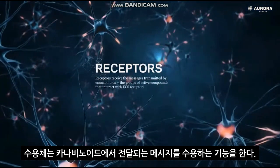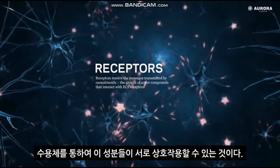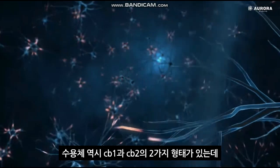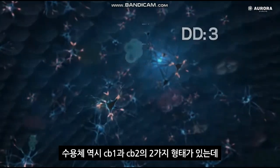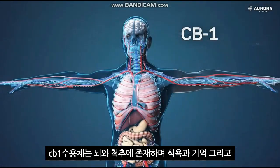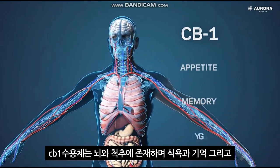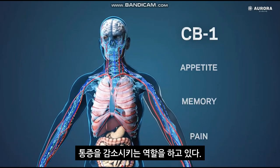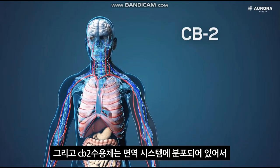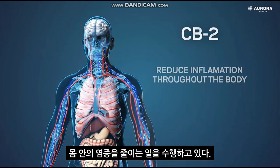Receptors receive the messages transmitted by cannabinoids, the groups of active compounds that interact with ECS receptors. There are two main types of receptors, CB1 and CB2. CB1 receptors exist in the brain and spinal cord, working to regulate appetite, memory, and to reduce pain. CB2 receptors are distributed within the immune system, working primarily to reduce inflammation throughout the body.